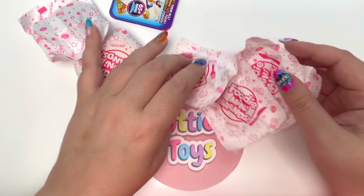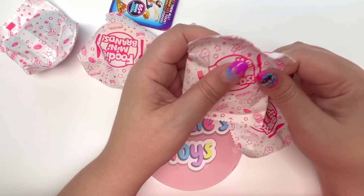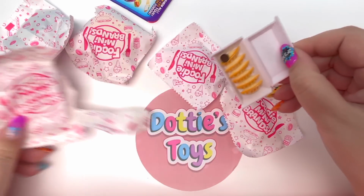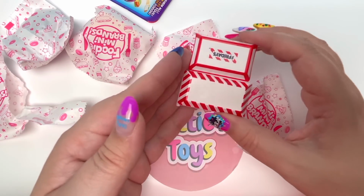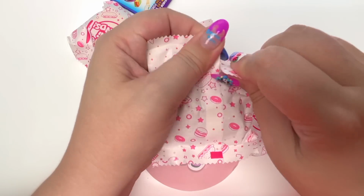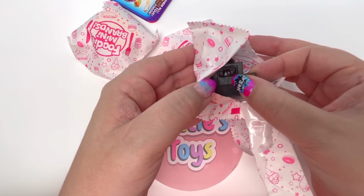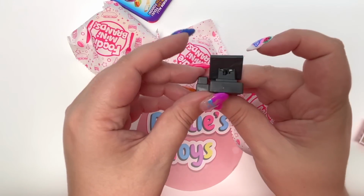You guys, this is our ninth ball. So let's see what our ninth ball is going to give us. The first piece we have, oh, we have the pot stickers. And how funny, we just opened that up in our last ball. And we have the little computer screen. And here's our little computer screen all put together.